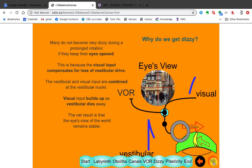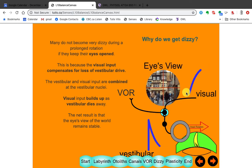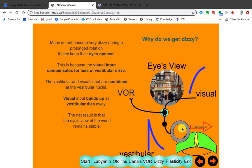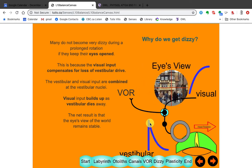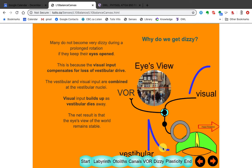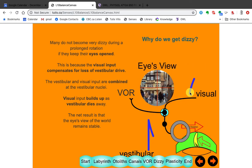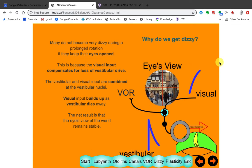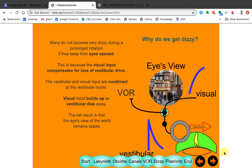Now, one of the good things is that many people don't get dizzy when they keep their eyes open, okay? When you turn your head back and forth and you're standing, you don't get dizzy. And that's because of this important property. The vestibular system acts quickly, but as the cupula bends back to its straight position, it stops signaling. In contrast, the visual system doesn't activate immediately, but gradually builds up. But when you combine the two, you most times get the true sense of your motion, and you don't get dizzy.